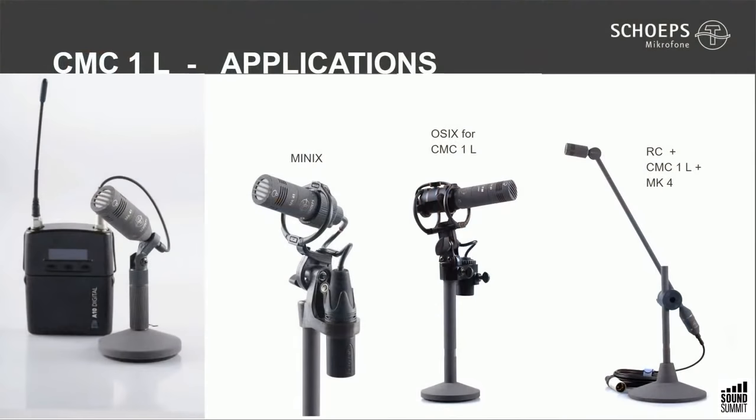And what is very important in the case of the CMC1L is that from day one, it is one of our most flexible and versatile microphones, because it not only is compatible with all accessories of the CCM series, but also with all components of the Colette series. So it is one of the most flexible products that we ever made. And in this picture, you already see some possible applications.